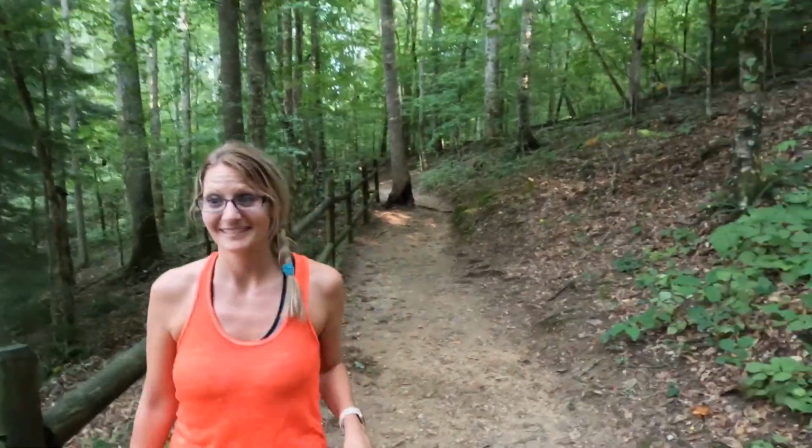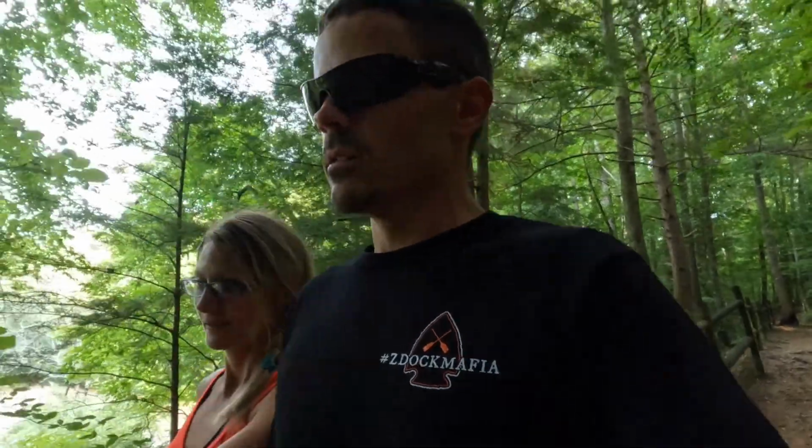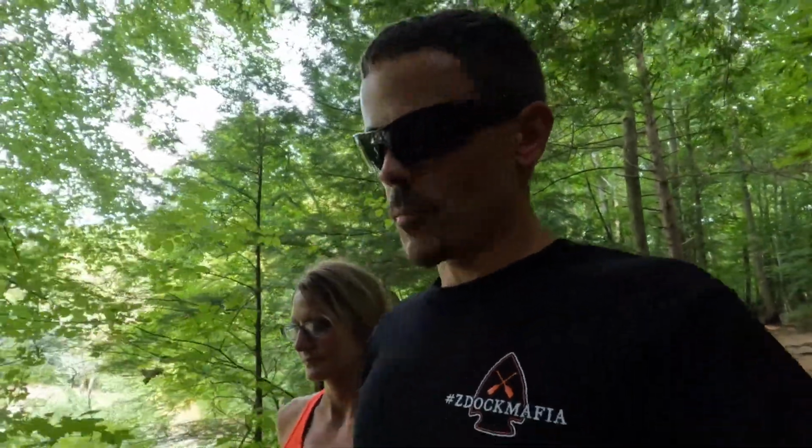What do you think so far? It's a pretty cool trail. Pretty neat. The trail is considered strenuous. I wouldn't call it strenuous, but there is a lot of uphill, downhill, and a lot of kind of rugged terrain, exposed tree roots, and you got some rugged areas, but it's not bad. So we're gonna keep rocking and hope we can see it all.